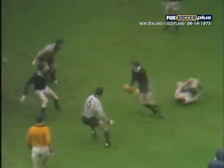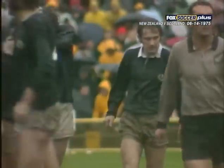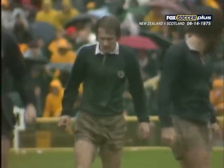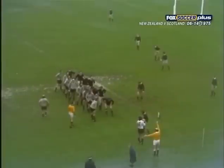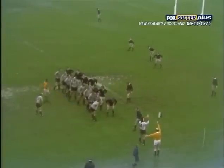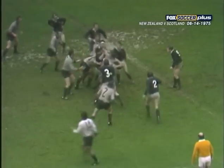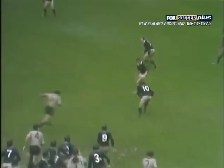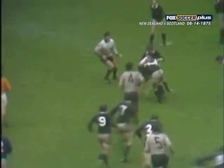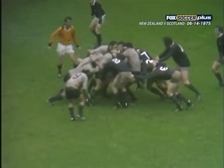Now Morgan eludes Going. Douglas Morgan, who's been denied a shot at goal today. And so a great part of the Scottish scoring potential has been denied them this afternoon. 2 tries today for this man, Bryan Williams. Morgan, McGeechan, Stewart onto him, and Osborne, and Jeffrey.